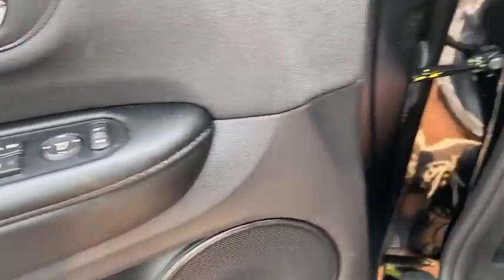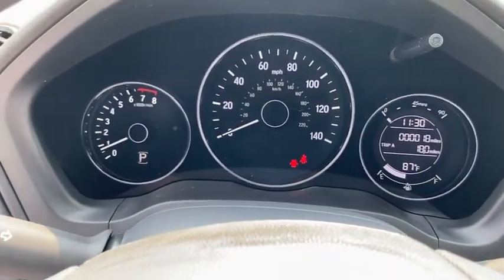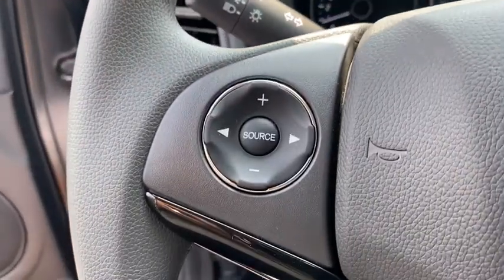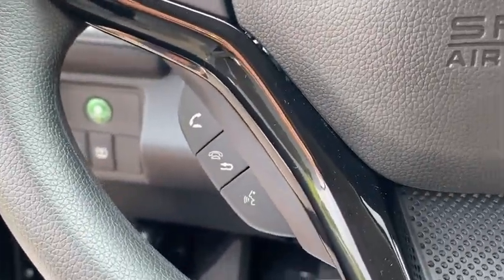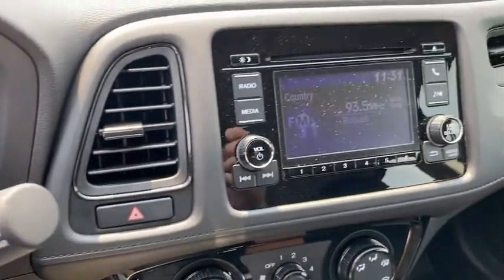Inside you'll find backup camera, keyless entry, auxiliary audio input, steering wheel audio controls, security system, MP3 player, cruise control, trip computer, child safety locks, power door locks.